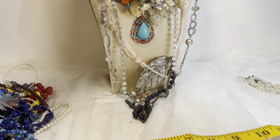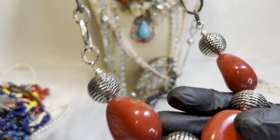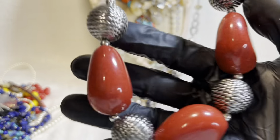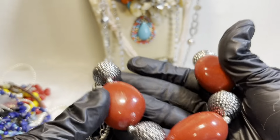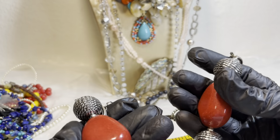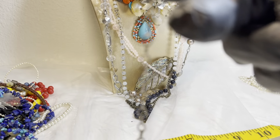And not too much dirt in this either. So here's another statement piece. I love these red stones. They look more orange, I think, because I'm looking through the screen, but they are a beautiful red. And then the silver large link hoops. And let's see. It looks like some kind of maker. Let me see if I can make out who the maker is.